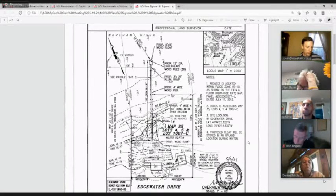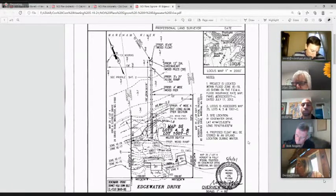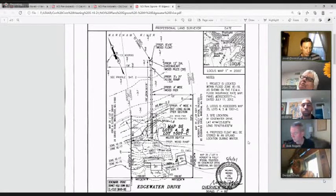There was no eelgrass survey submitted as part of the application, so this would have to be taken care of before we could move forward. And this has to be done during the appropriate time of the year, so that's something that has to wait until July. The float also needs to be placed in the water at the proposed end of this structure so that everybody can see where this is going to end up out into the water.